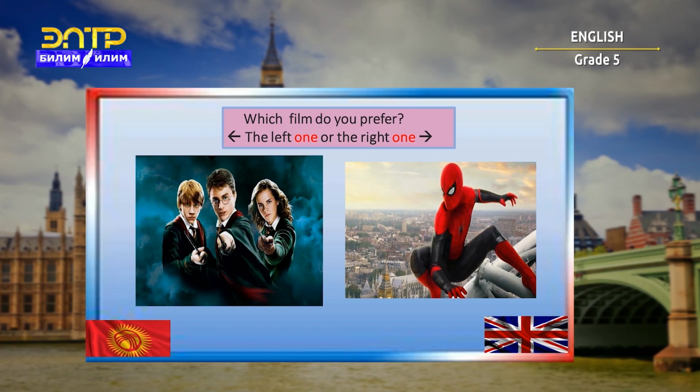Which film do you prefer? The left one or the right one? Do you like the film about Harry Potter or about Spider-Man?